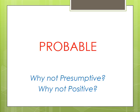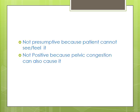Softening of the cervix is a probable sign because it's not presumptive, since the patient can't see it, right? And it's not positive because other things can cause that softening. Not presumptive, patient can't see or feel it. Not positive because pelvic congestion can also cause that softening. So it's not positive.